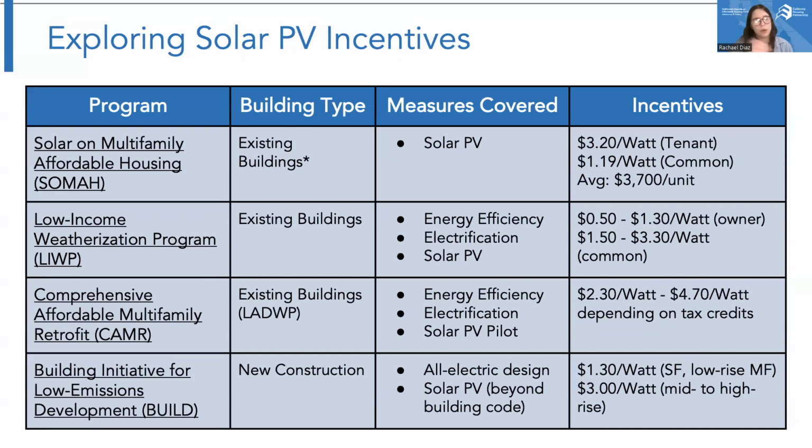And again, I'm not going to be covering these programs in too much detail, but I did want to highlight that our session next week is going to be 100% focused on helping to finance electrification and solar. So if you're interested in learning more about rebates that are out there, again, please make sure to sign up and join us next week. Next slide, please.